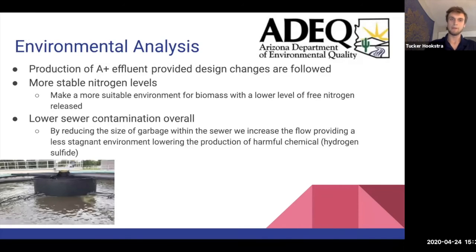Throughout the design, we really wanted to lower the environmental impact of the plant as a whole. The initial step of producing A+M fluid already improves this, since we are taking reclaimed water and improving its condition. We wanted to improve the nitrogen levels being produced at the plant. By producing a more suitable environment for the biomass, the lower nitrogen levels don't release into the atmosphere.